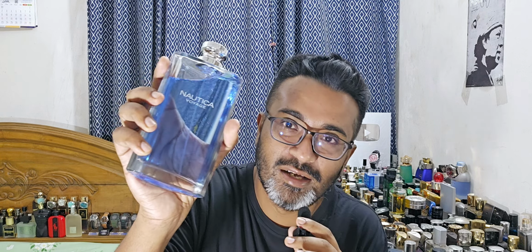So the next two are very familiar. You guys know this. Nautica's Voyage, just a classic. This 200 ml is a little bit rare to come by. At 100 ml will do fine, but when you see this, it looks like an aquarium or an ocean in a bottle. I just stare at it sometimes like this. It looks like a moving vessel. Okay, it reminds me of the ocean.